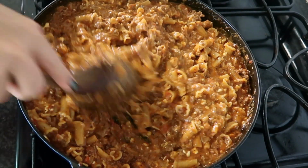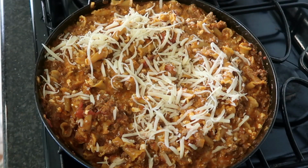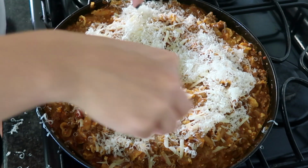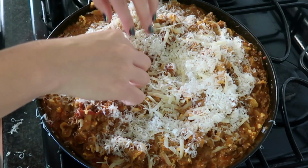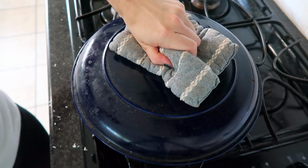So for your mozzarella, you're going to grate a bunch of mozzarella and you're going to put half of it into the mixture, and then the rest of it you're going to sprinkle on top along with your Parmesan cheese. Make sure you spread it all around so it's even, and get it on the counter because you're not a real home cook if you don't make a mess.